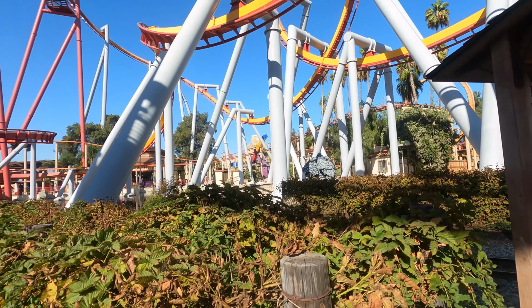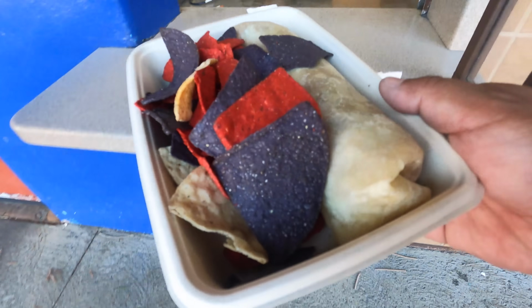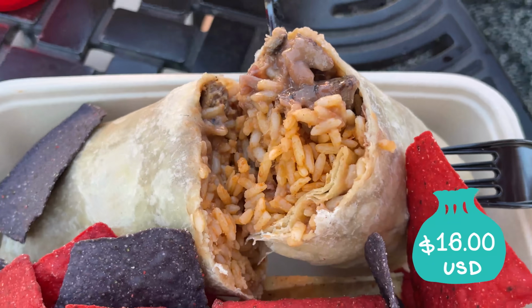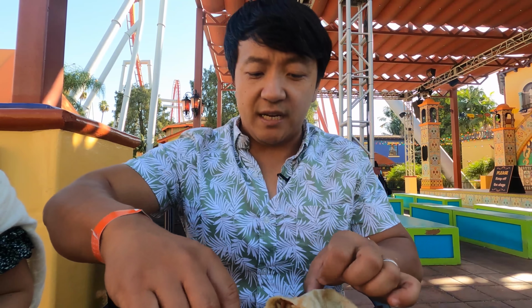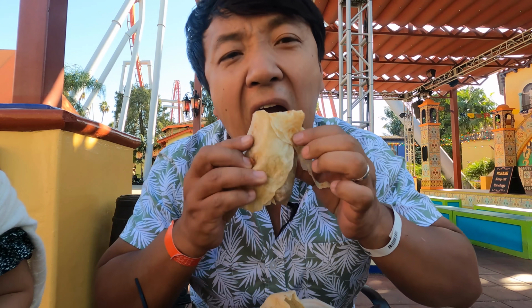I'm feeling kind of queasy right now because we just went on a super spinny, nauseating ride. But my alarm has sounded, and that means another dish awaits. So this is the Grande Burrito. Oh my God, I cut it wrong and now it's kind of falling apart.